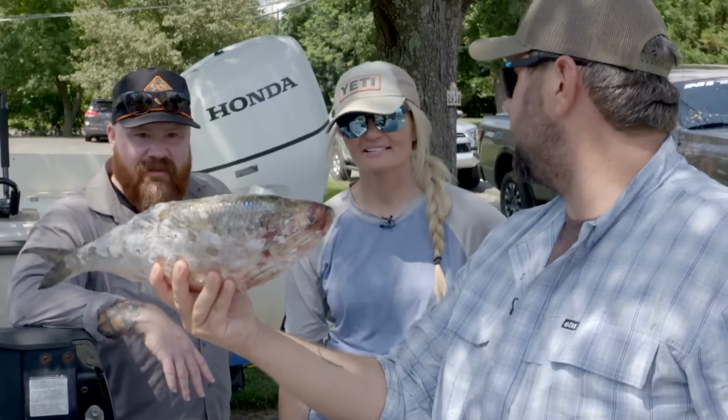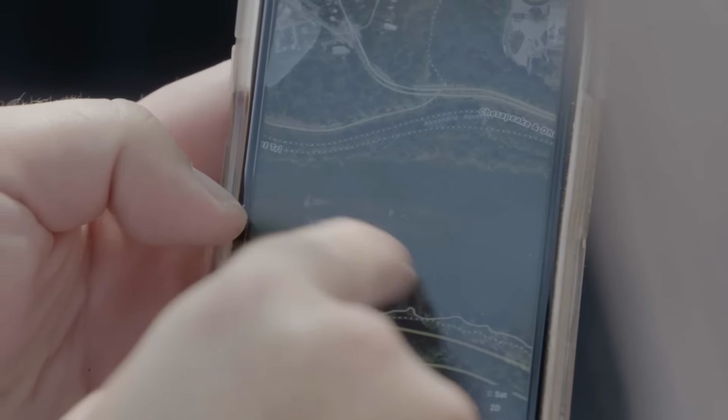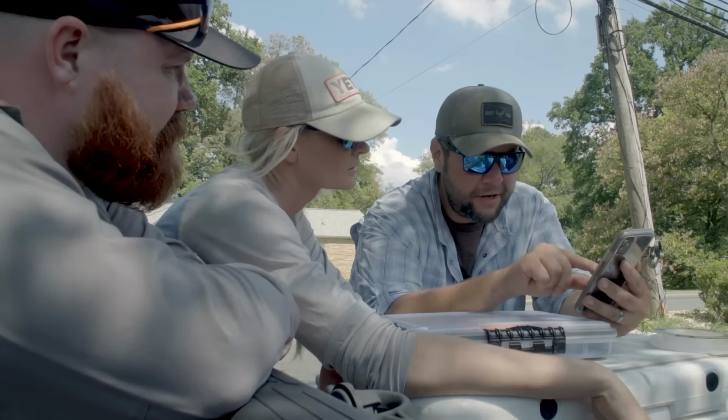That's definitely gonna help. Yeah. So while I'm here, I want to show you guys just a couple of waypoints too. Some spots where I've been successful, right in the heart of the city. We can go over some rigs and stuff. It's pretty easy fishing, but just to give you guys a little primer. Okay, yeah, that sounds great.